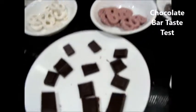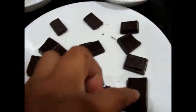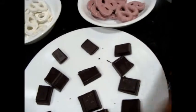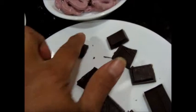Okay, we're on to the next part of the taste test. Dark chocolate. Green and Blacks. Here. Organic Trader Joe's dark chocolate with almonds. Here. Very obviously Trader Joe's. YC. Here. Ghirardelli. That's kind of obvious too. And this one is 365 right here.